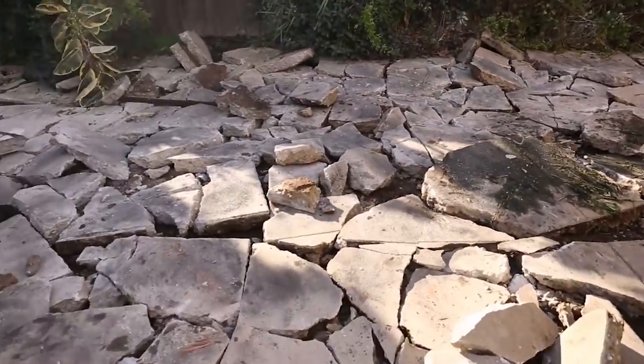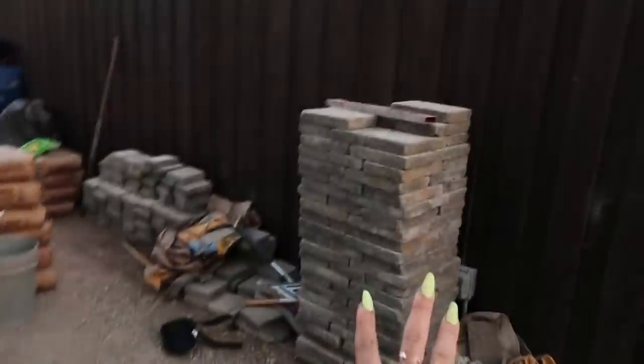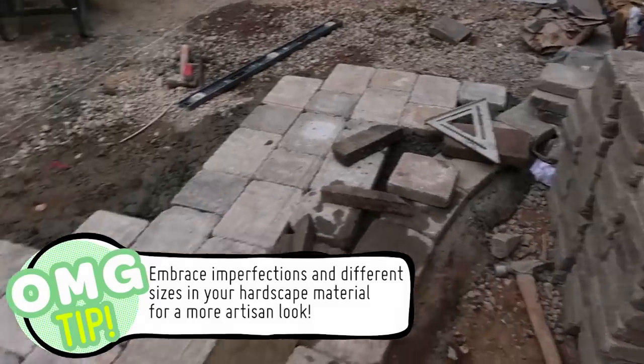We're gonna get all this concrete out of here. We're gonna put in the new fence, redo the inside of the garage. We're gonna place these really cool pavers, hammer them in. So it's basically like a giant tile job.